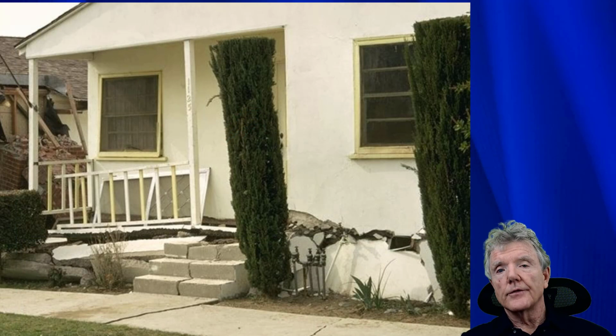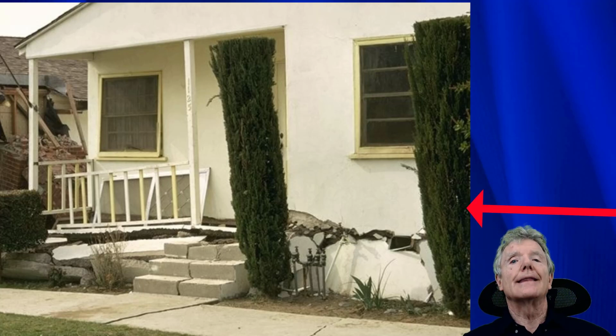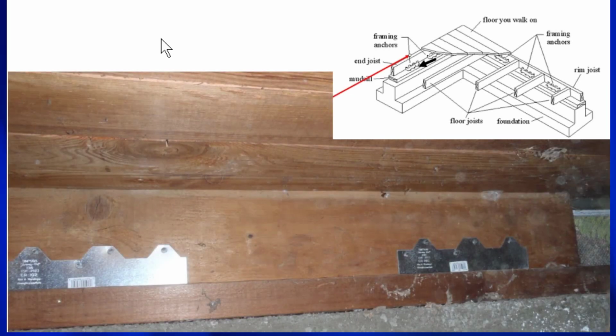This is another case where the fact that the end joist was attached to the mud sill with only 3 nails caused a catastrophic failure. So as the earthquake force went this way and tried to push the end joist off of the mud sill, it just slid right off. If you imagine again, if there's 5,000 pounds of force trying to push on a house, and there's only 3 nails holding it to the foundation or to the mud sill, it's going to fail like this every time. So if you were to crawl into your house, this is exactly what you would see.